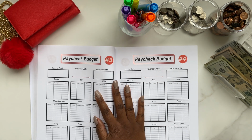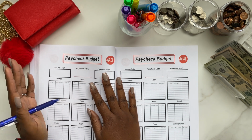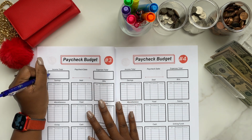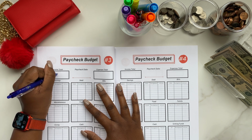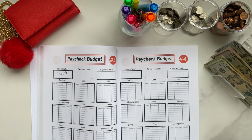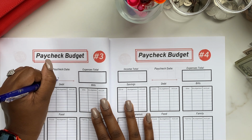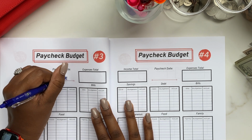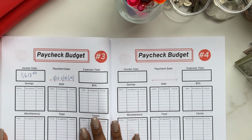Okay, so for this particular week, March 12th through the 18th, we had our other income, but then we had an additional amount of income totaling $1,613.49. Let's bring you guys in so you can see what I'm looking at. And this is still for 3/12 to 3/18. We'll call this part 2. And let's talk about how we spent it.